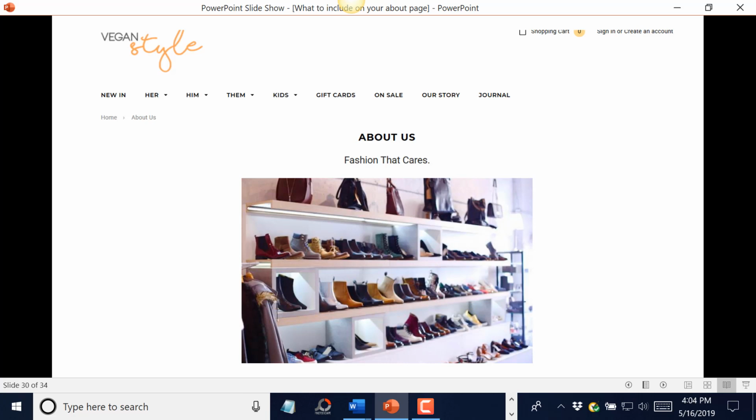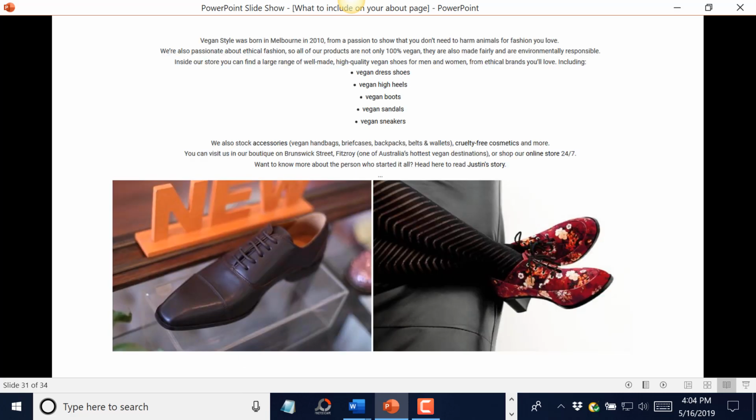They've got an image of one wall with shelves showing lots of different styles of their vegan shoes. So you can see straight away, as soon as you go on their about page, exactly what they're about and you immediately get a visual. They've then got a little bit of text. Vegan Style was born in Melbourne in 2010.